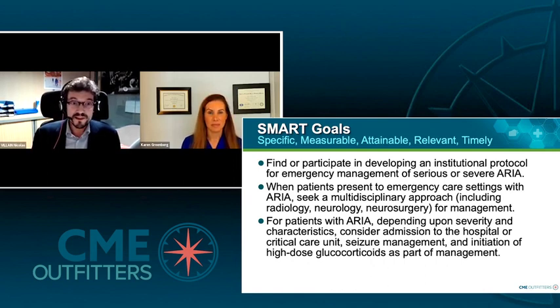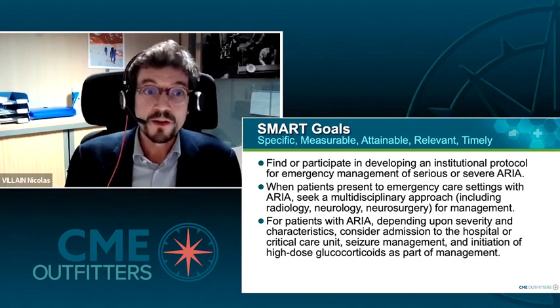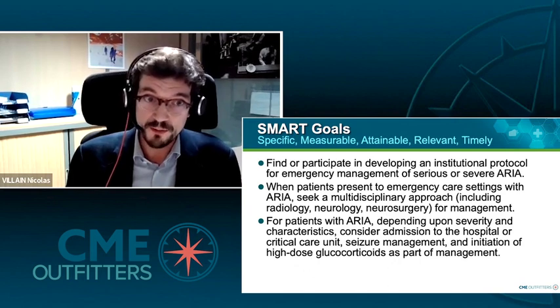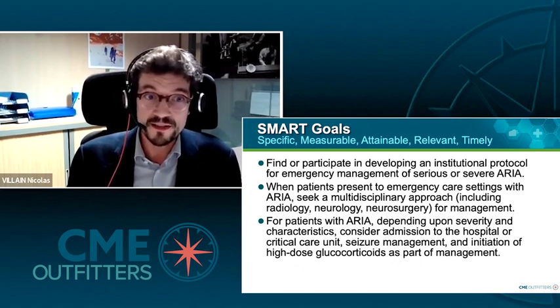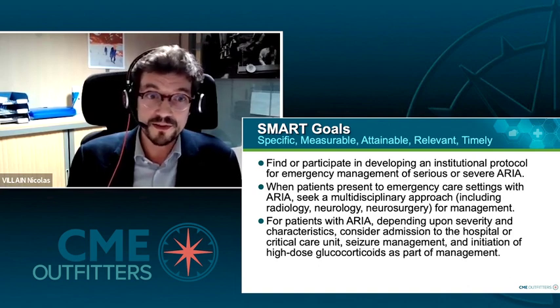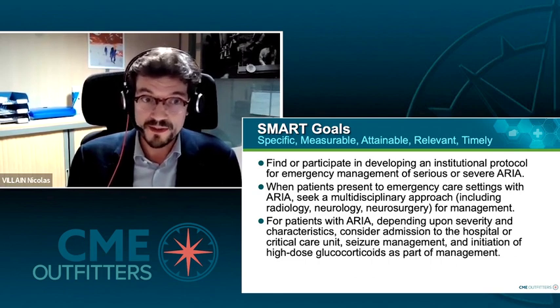So now let's summarize our discussion with our SMART goals: specific, measurable, attainable, relevant, and timely. That is what I hope that you will take from this presentation to apply to your practice. Find or participate in developing an institutional protocol for emergency management of serious or severe ARIA. When patients present to emergency care settings with ARIA, seek a multidisciplinary approach, including radiology, neurology, and neurosurgery for management. And for patients with ARIA, depending upon severity and characteristics, consider admission to the hospital, have a low threshold for that, or critical care unit, seizure management, initiation of high-dose corticoids as part of the management.